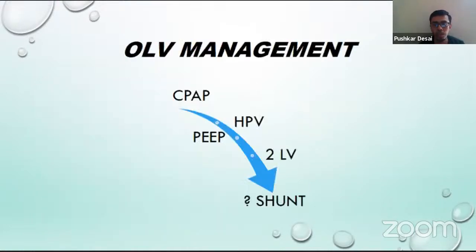Coming on to the management during one lung ventilation. If the patient is unable to maintain saturation during one lung ventilation, there is a stepwise protocol to tackle the problem. First, we can give CPAP to the non-ventilated lung, which can be done by attaching a syringe to the bronchial lumen of the DLT connector and insufflating oxygen at around 6 liters per minute. It can act as a wonderful CPAP method for the non-ventilated lung.